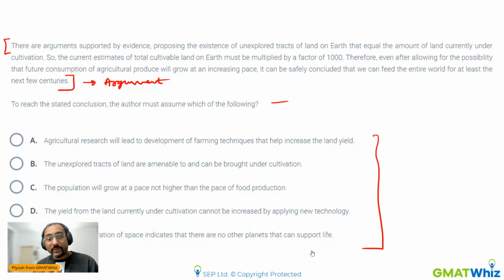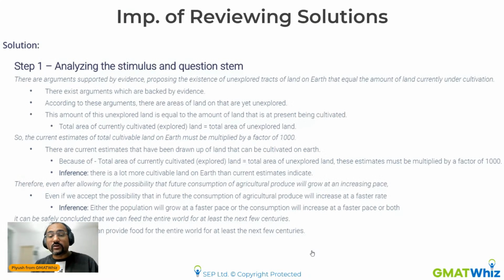So when they are preparing, many people, when they look at the solutions, they just look at the answer analysis, like option analysis: why A is right, B is wrong, C is wrong, D is wrong, and E is wrong. They just look at that. But what I want you to really do, if you really want to achieve that consistency in verbal, you need to review the solutions, not just from an options perspective, but even from a stem perspective.